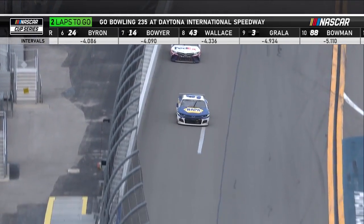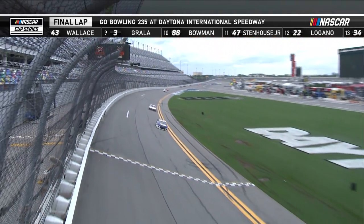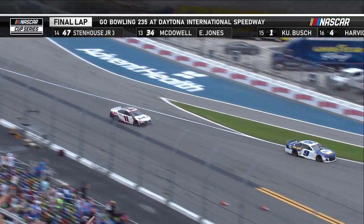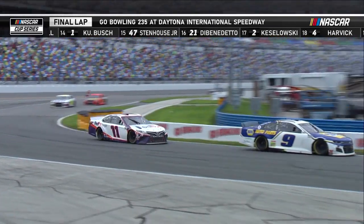One lap to go, presented by Credit One Bank. Drive off. He's burying it in all the braking zones. And Denny Hamlin is close enough. If the 9 makes a mistake, he will be there. Big arc by the 11, trying to get to the bottom of this corner, have a straight drive off.